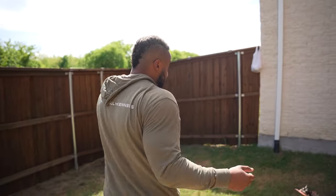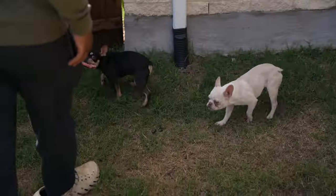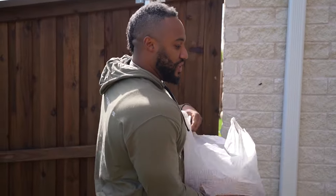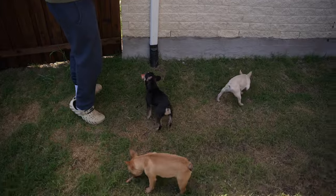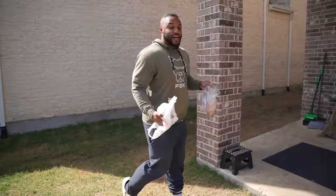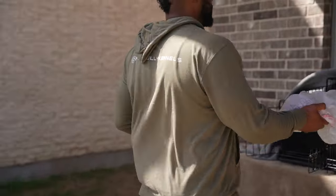So we're gonna test another theory. We're gonna see how long it takes for them to finish a chicken. Now these strokers are kind of feisty, but that there is for burgundy meat marks. So I got the stuff from the store. Then I turn around.